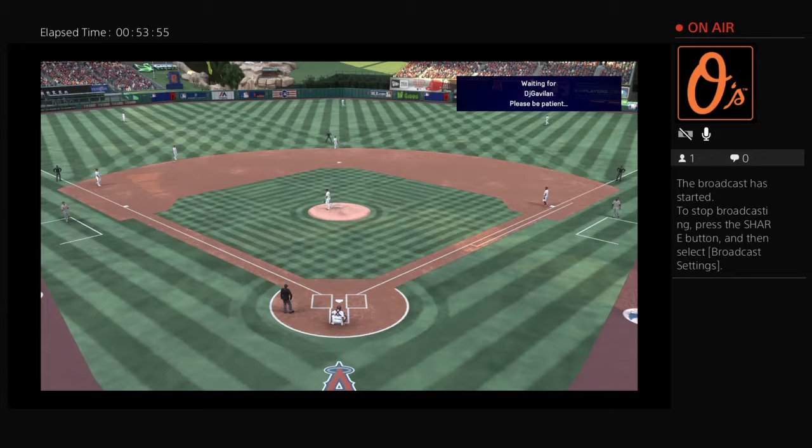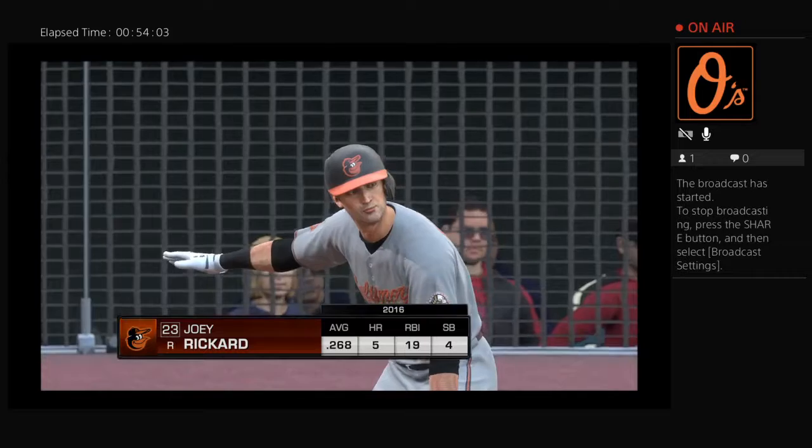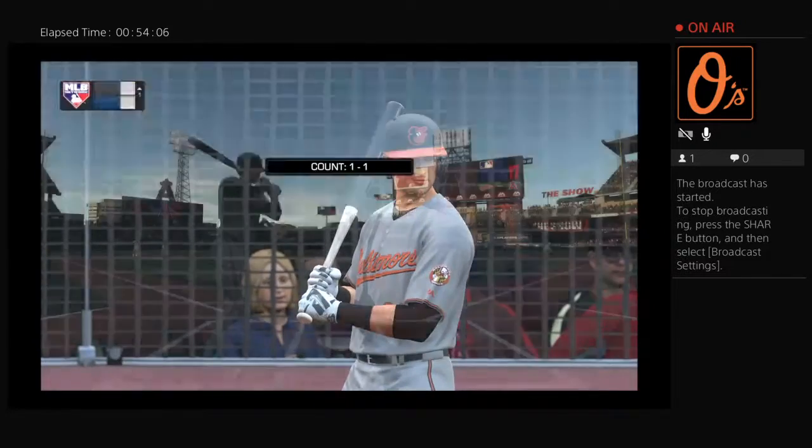MLB Network's coverage of Major League Baseball is on the air. A good matchup here for you tonight between the Baltimore Orioles and the Los Angeles Angels of Anaheim. Two great hitters lead their teams to battle next on MLB Network.